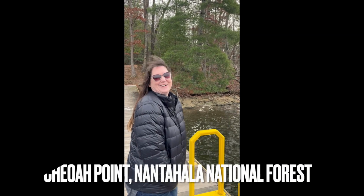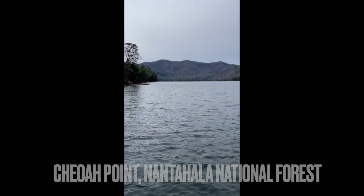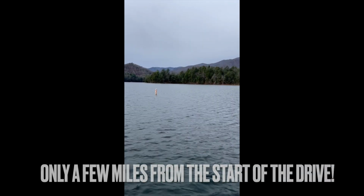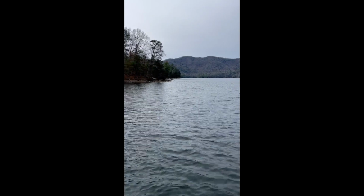It's 21 degrees right now. It's cold and windy. A little cold out here. Late December, Robbinsville, North Carolina. Beautiful though.